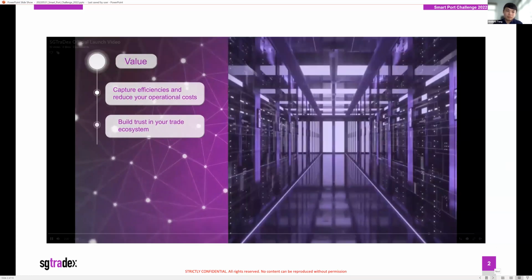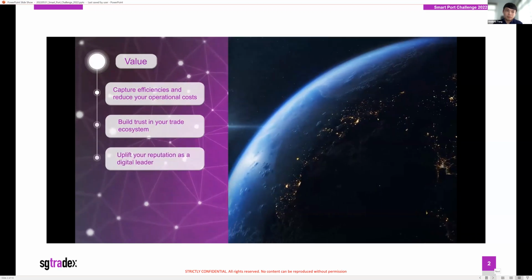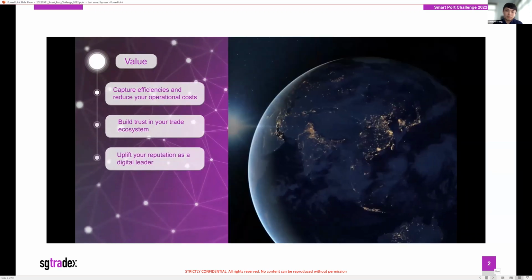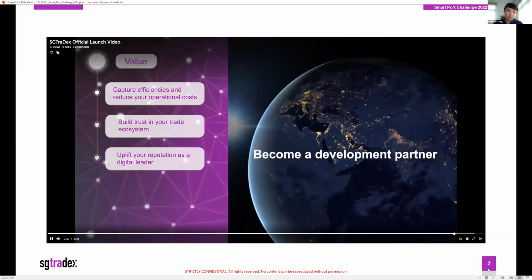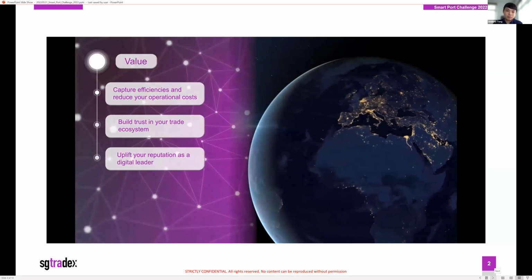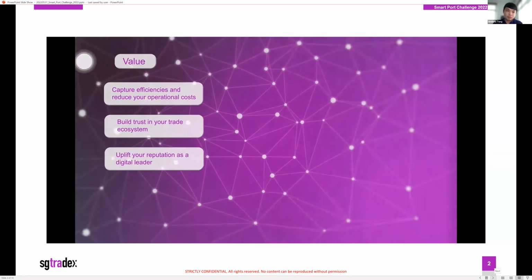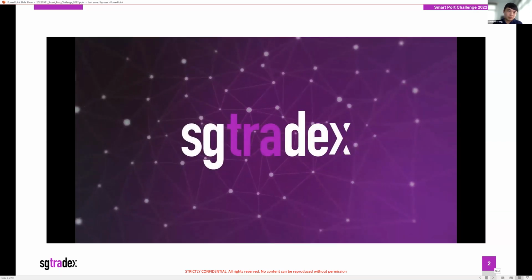You'll uplift your reputation as a digital leader. Take an active step towards forging a stronger and more robust trade and supply chain ecosystem. Transform your industry by joining our movement as a development partner to accelerate digitalization. Seize this opportunity to be the change you want to see. Join us. SGTraDeX.